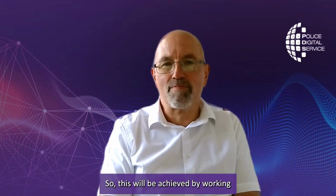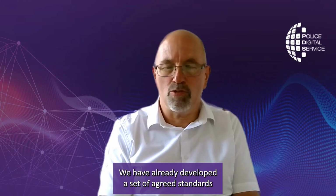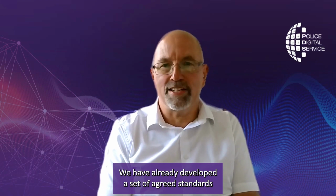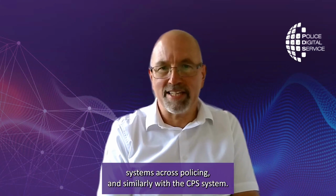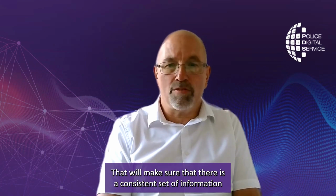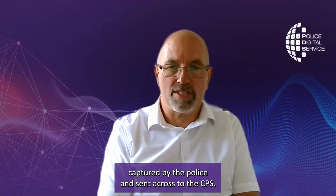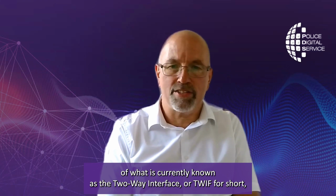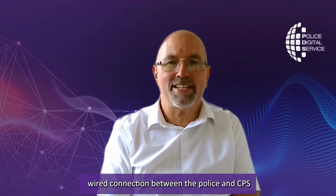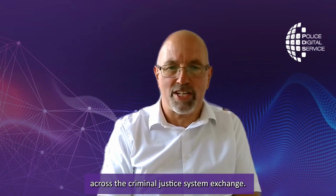So this will be achieved by working very closely with the CPS and other criminal justice agencies. We have already developed a set of agreed standards that will be developed into all existing case file systems across policing, and similarly with the CPS system. So that will make sure that there's a consistent set of information captured by the police and sent across to the CPS. In order to do that, we utilise an enhanced version of what is currently known as the two-way interface, or TWIF for short, and that sends that information across a wired connection between the police and CPS across the criminal justice system exchange.